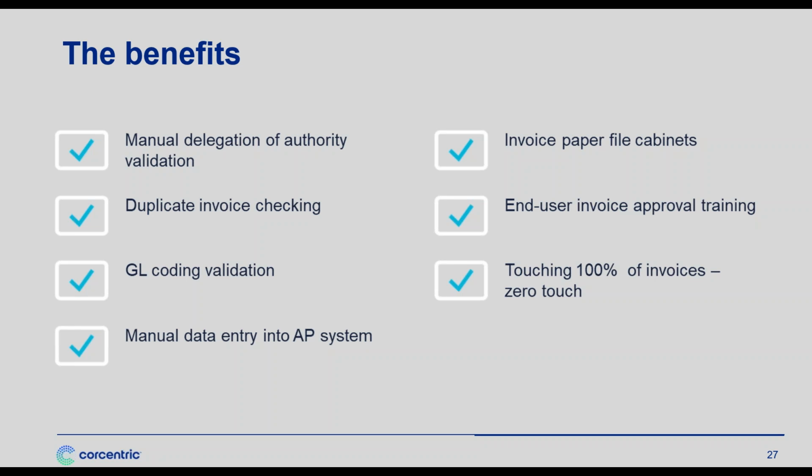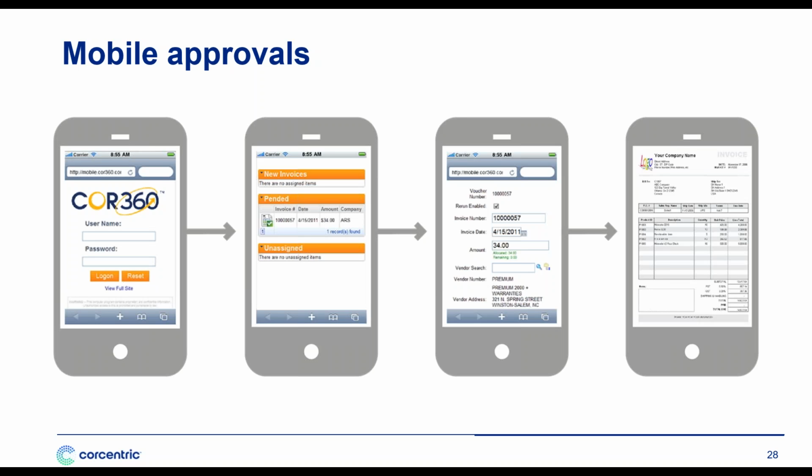What's more, with approval workflows, it's easy to train users on how to make approvals and resolve exceptions. And all of this in a PO-based environment can be completely touchless, so you can achieve those maximum cost savings. What's more, you can now use your mobile device to automatically approve invoices no matter where you are. We're no longer tethered to our PC in the office.